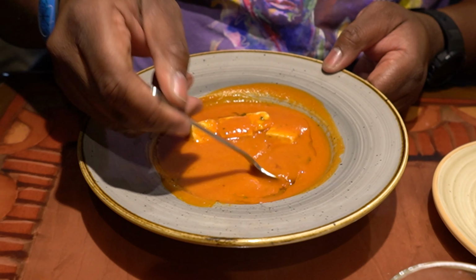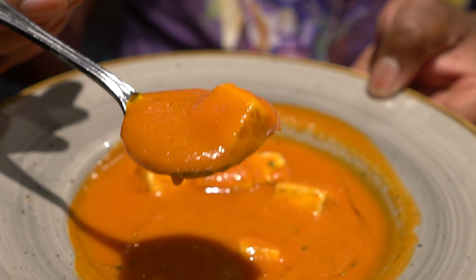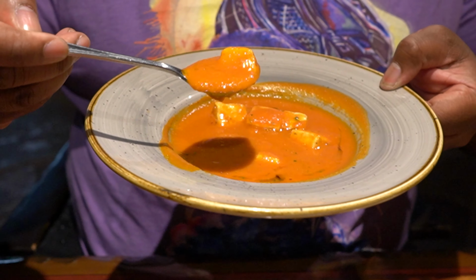Got a nice color. Definitely feels on brand, on theme for the restaurant. Look at that. How beautiful that looks in the spoon. Think of it as just a different sort of take on tomato soup and cheese.